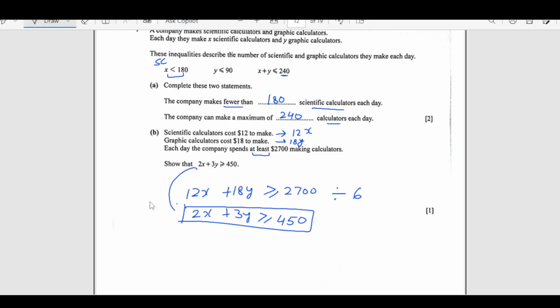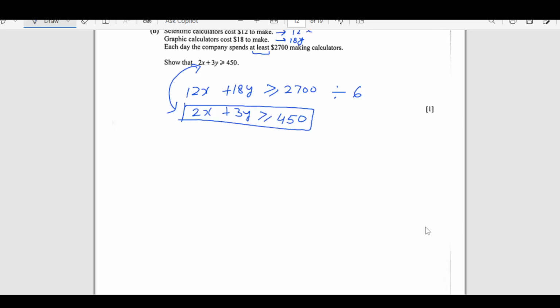You can see this and this is the same, right? So this is 1 mark, and you can judge from here that there is not a lot to do, so you can go accordingly, right?